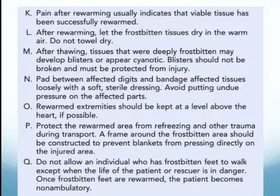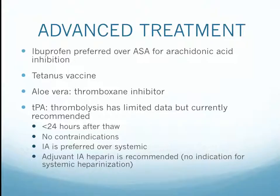You can take the extremity and raise it above the heart to reduce the swelling. And then the last statement here is that if the patient is frostbitten on their feet, they shouldn't actually be ambulatory afterwards. So once you start rewarming them, to prevent any tissue damage to their feet, they should not be walking.